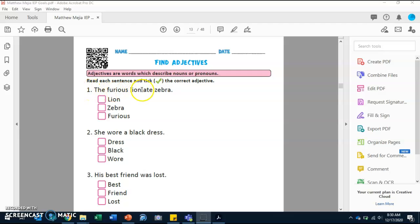It says, The furious lion ate zebra. So, who are they talking about here? Yes, the lion. He is the noun. But what about that lion? Are they telling us how the lion is feeling? What color it is? How tall it is? It is telling us, yes, it's telling us its feeling, and it's telling us that the lion is furious. So that is our adjective.